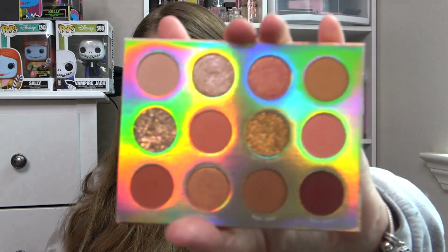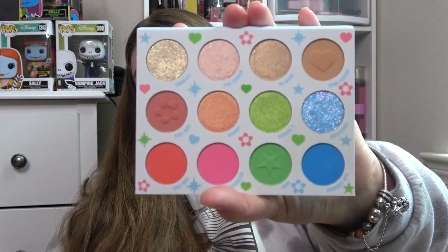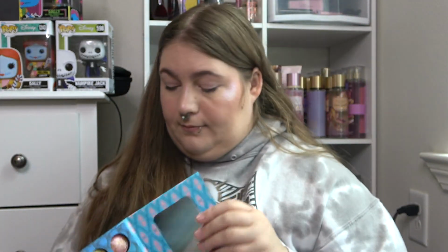So I chose my ones for May. I have the Kaleidos Futurism 5 Electro Turquoise, and I'll show you what that looks like. ColourPop Sweet Talk. ColourPop Powerpuff Girls. BH Cosmetics Wild and Alluring. And the Alamar Spanglish palette.